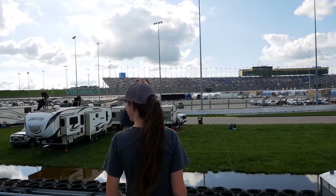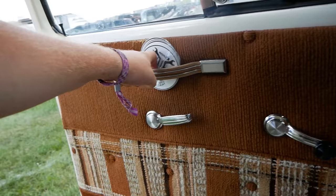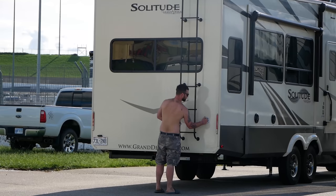With all the racing for the weekend concluded, we decided to leave Sunday night so we could get home Monday in time for work. Let's do it. Let's hit the road. And with that, we conclude another awesome weekend at Kansas City Speedway.